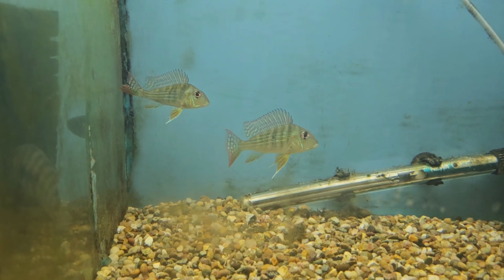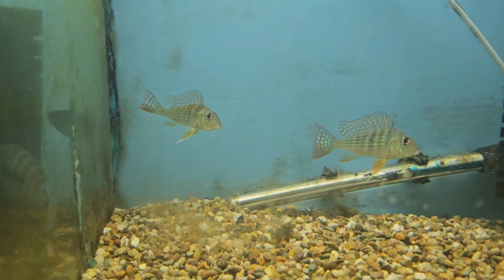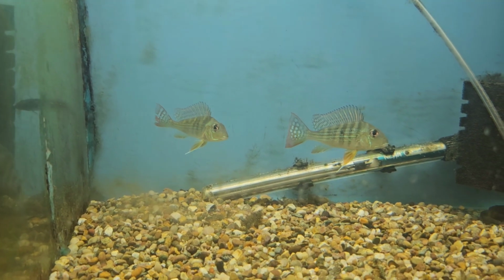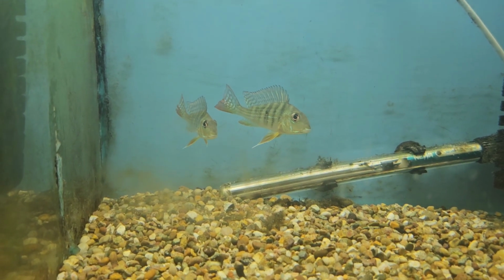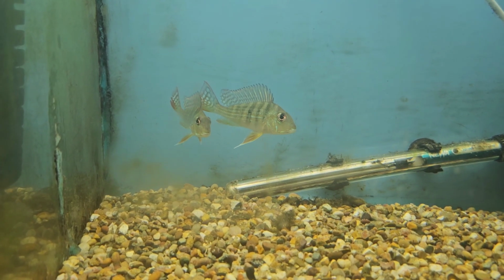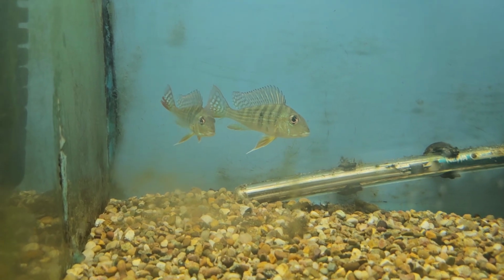Obviously, the geos are striking my eye at the moment every time I go in a shop, and that's a couple of beautiful ultifrons. Look at them showing off, honestly, flaring for the camera. Stunning pair of Geophagus ultifrons.